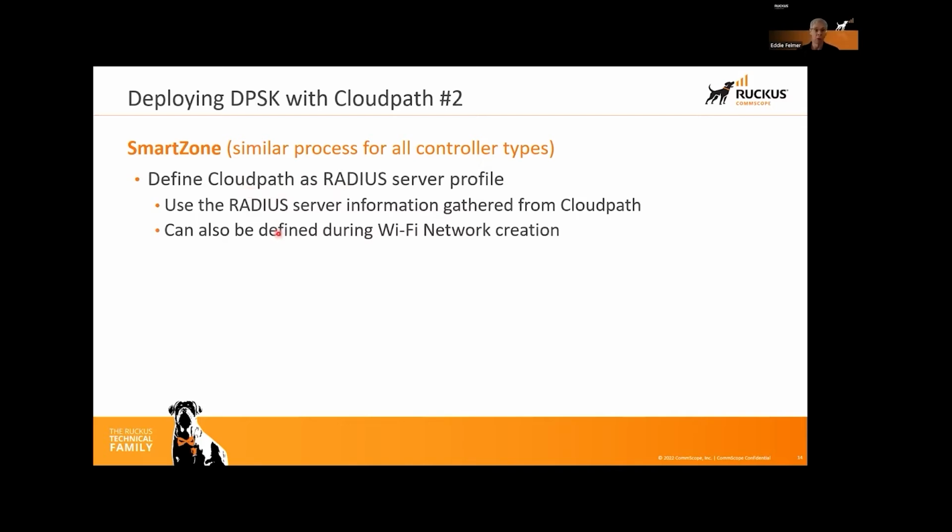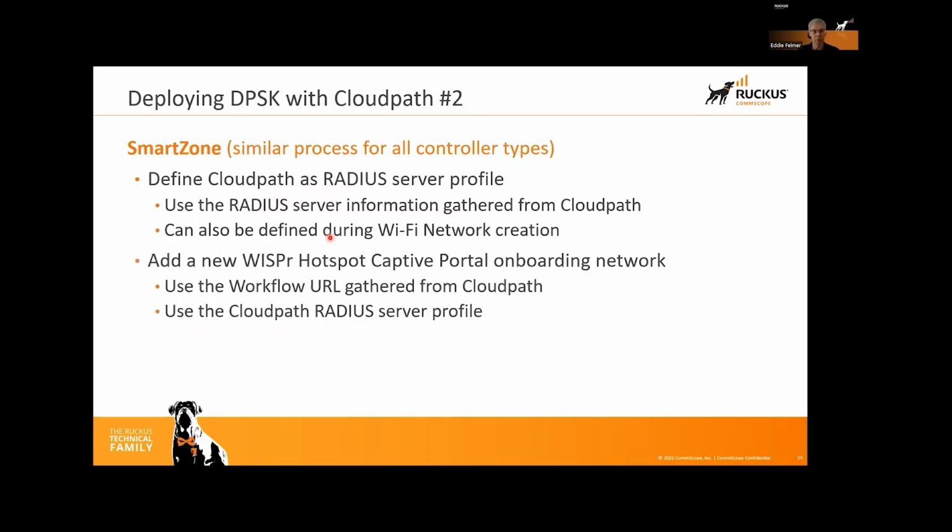And you can either define it up front as a profile, or you can define it when you're actually creating the DPSK network. So entirely up to you. You can actually do it within the flow of the network creation.